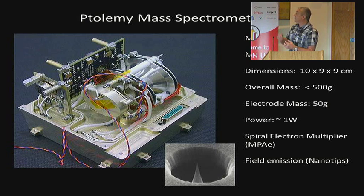So the whole instrument is less than 500 grams. It's less than a watt. And even back in the sort of 10 years ago, we were at cutting edge. We were working on nanotechnology.